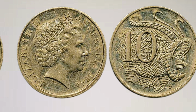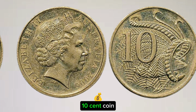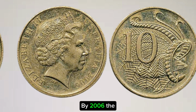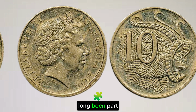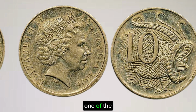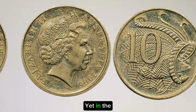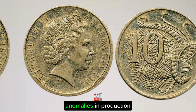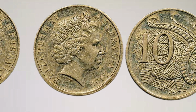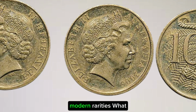Among these, however, came an unexpected rarity: the 2006 Australian 10-cent coin, today valued at an impressive $23,000. By 2006, the 10-cent coin had long been part of everyday life, its lyrebird design by Stuart Devlin one of the most instantly recognizable motifs in Australian numismatics. Yet in the Mint's anniversary year, anomalies in production and extremely limited proof and specimen strikes created a class of coins that would one day become some of the most coveted modern rarities.